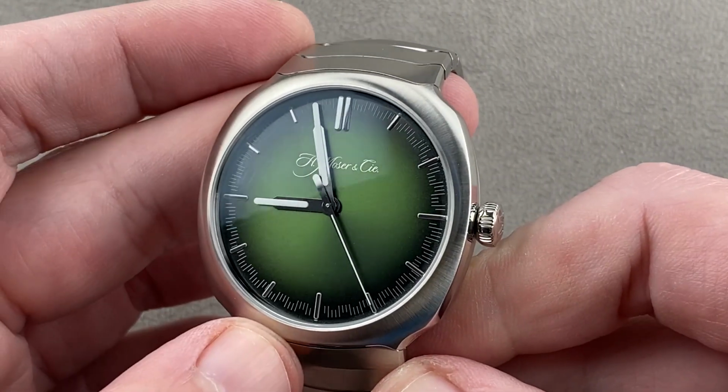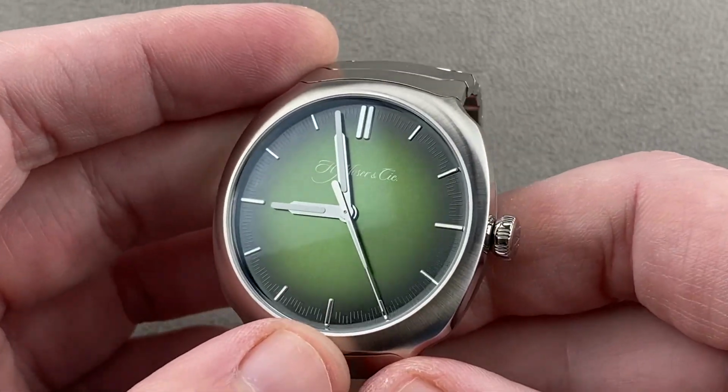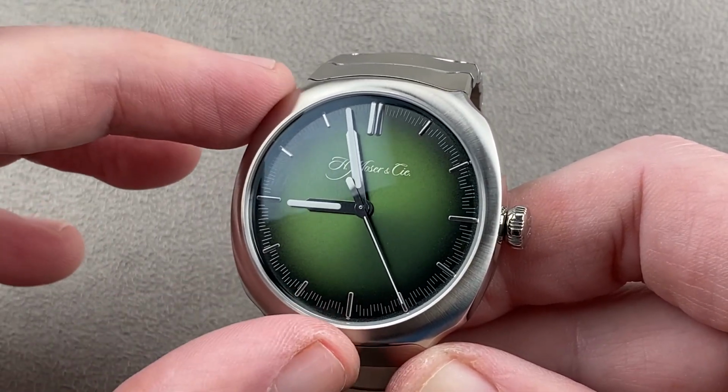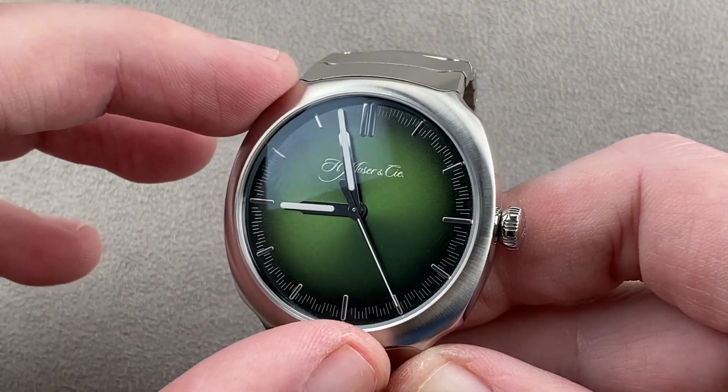I would also say, realistically, the no date dial here works. While I like the date, I do think that this color and the ambiance of the fume fade, the balance of this dial, works best without a hole punched. So one of the rare cases where I actually do think the no date dial is a greater success and more desirable.